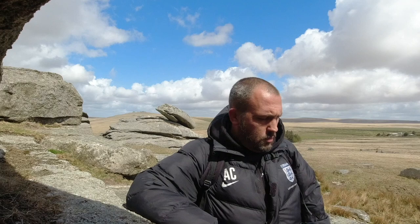So yeah. Making good time. We've been about an hour and 10 minutes at the moment, so we're doing really well time wise. King's Tor next, which is a bit bigger than this, I believe. It's spread out certainly more than this.